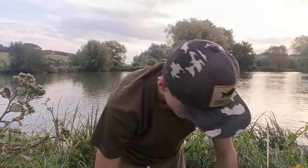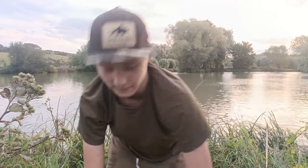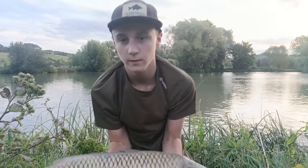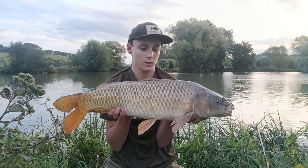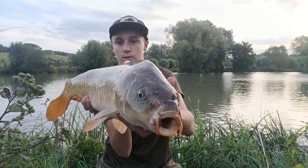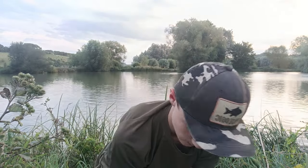Right guys, so we got a nice little common. There you go everyone, lovely little common, lovely common, there you go, some nice scales on top of it. Wow. Lovely fish.